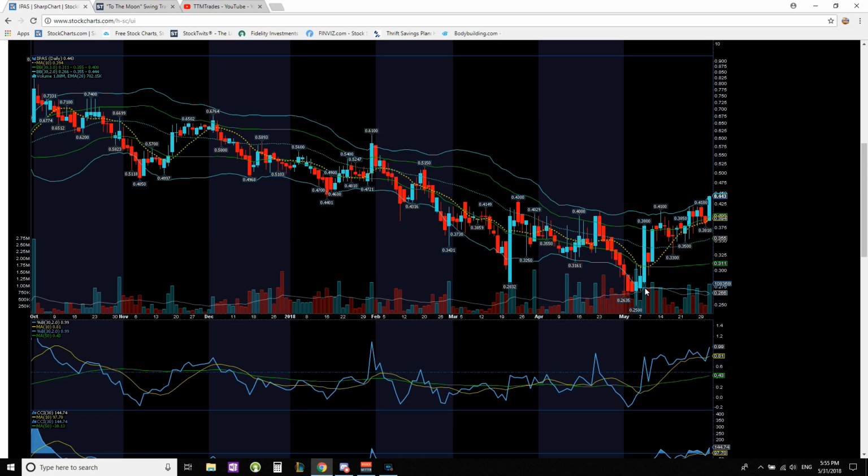So we alerted this one right back around 38 cents, and it has pushed up to right around 44. So even if you got in around 38, 44 is a good profit to lock in.